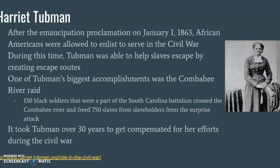And what was kind of shocking to me is it took Tubman over 30 years to get compensated for her efforts during the Civil War, which means that she did all of these great things and was such a key component in the Civil War. But since she was a woman, it took her 30 years to be paid back for all of the efforts that she put in. So, just looking at these three women, you can already see that women were such a key part of the Civil War, even though they were not the ones fighting.